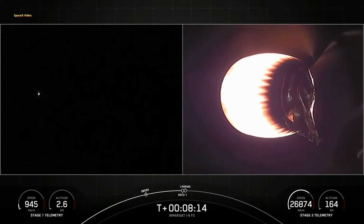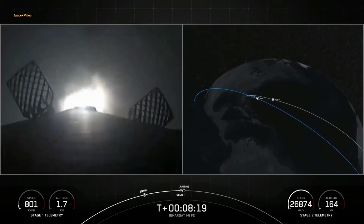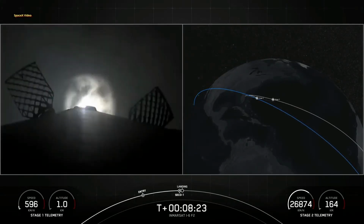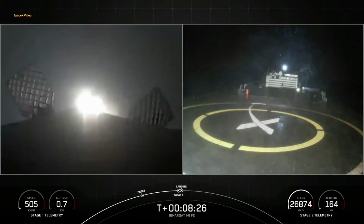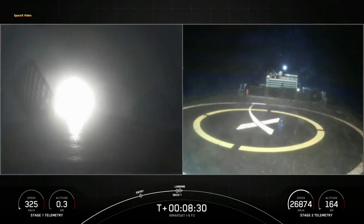MVac shutdown. There you can see it and hear it on the nets. We have confirmation of SECO. Stage 1 landing burn. And the landing burn for stage 1 has begun. We are now just waiting for confirmation of good orbital insertion for our second stage. Nominal orbit insertion. There you've heard on the nets, nominal orbital insertion.